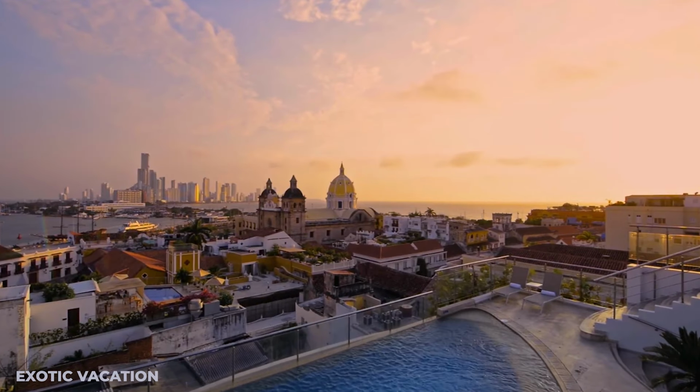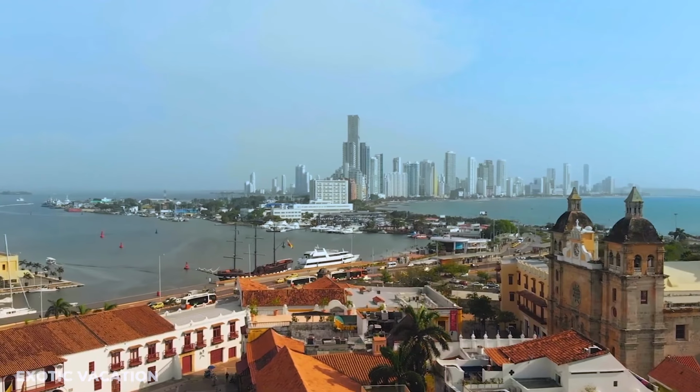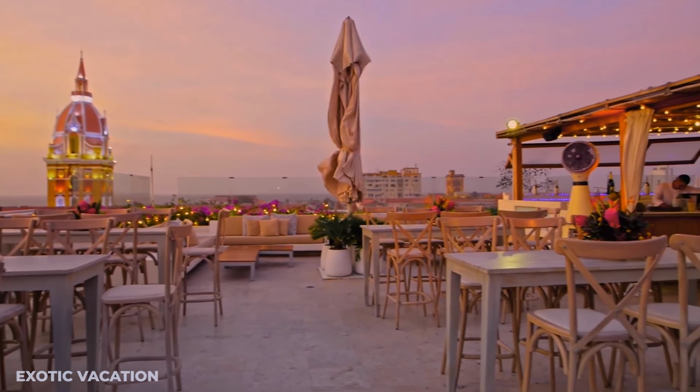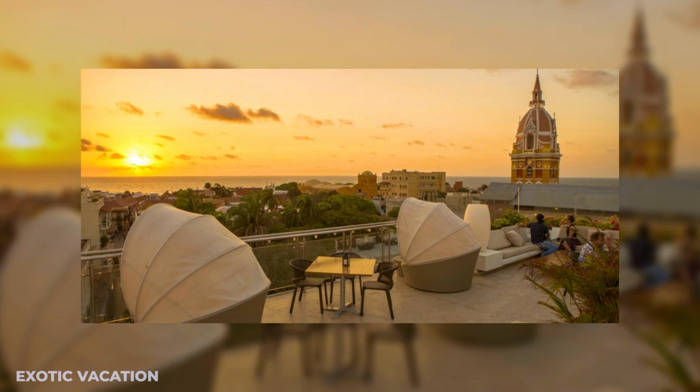Located right in the heart of the walled city, it features a stunning rooftop pool with panoramic views of the city and ocean. Even if you choose to stay somewhere else, don't miss out on visiting their rooftop bar. It's open to non-guests, and it's the perfect spot for sunset drinks and those epic views. This was hands down my favorite place to catch the sunset in Cartagena.